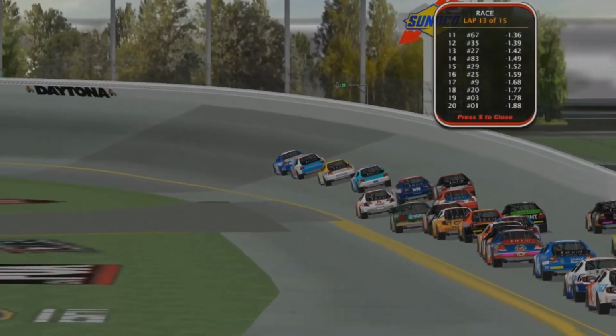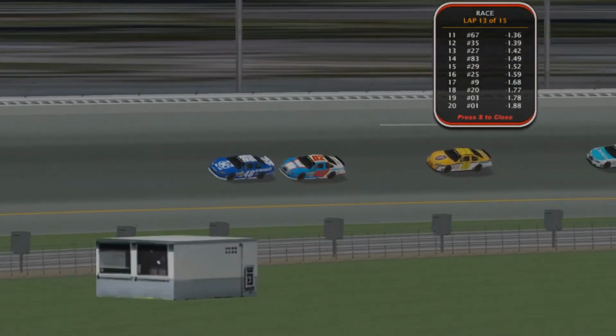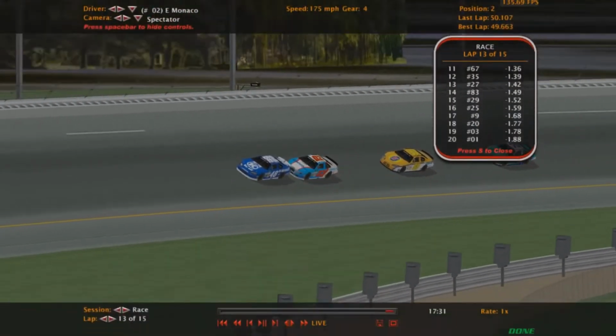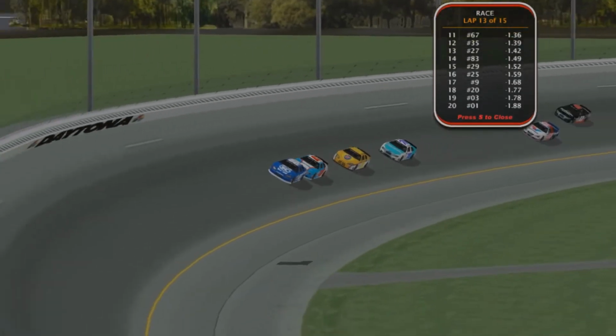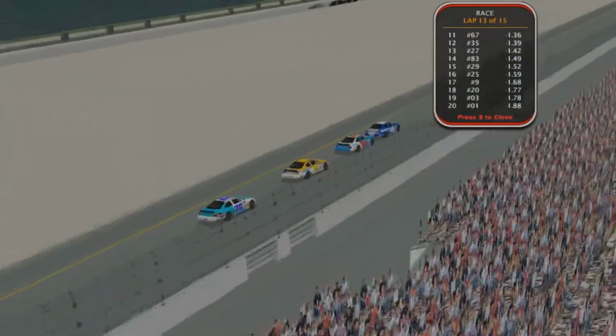Monaco close on Fletcher. Does he get a run through 2? Arcing the entry of the corner. Monaco has a run, just barely. Does he do anything with it coming down the back? Or will Noah Clifton spoil the party?